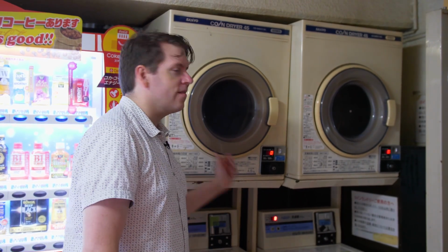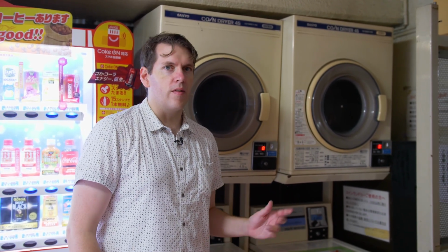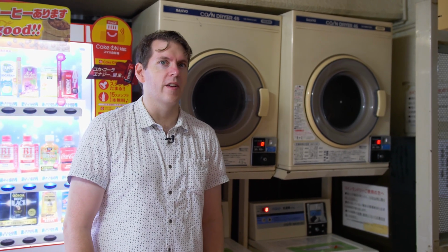Many of our hotels have laundry services as well, which is great if you're trying to pack light. One word of caution though, Japanese dryers are not that powerful, so you're going to want to keep your laundry loads smaller so that everything will dry. You don't want to end up with a giant mass of sopping wet clothes that you have to dry in your room overnight.